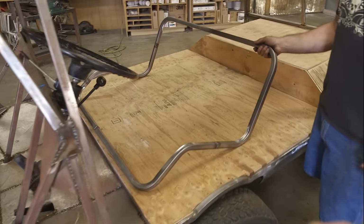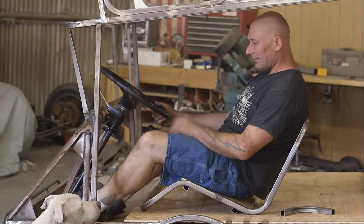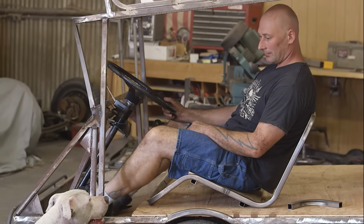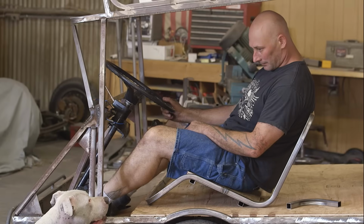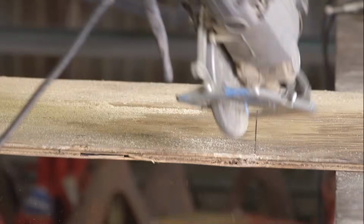Sort of like that. That's what I was talking about. Looks good, super strong, super simple. What do you think, Hellhound? You on board? Huh? What do you think? Look into my eyes.